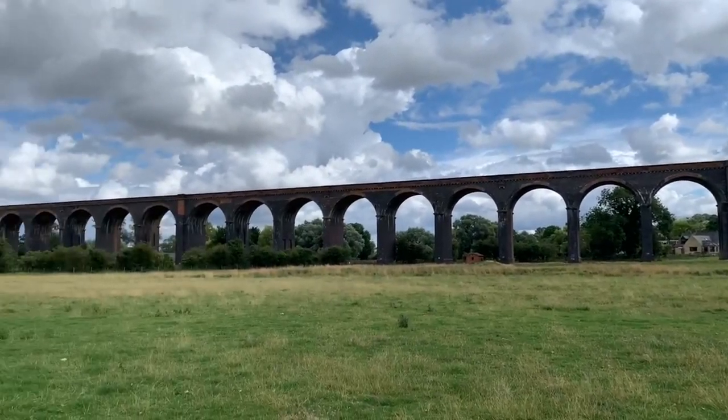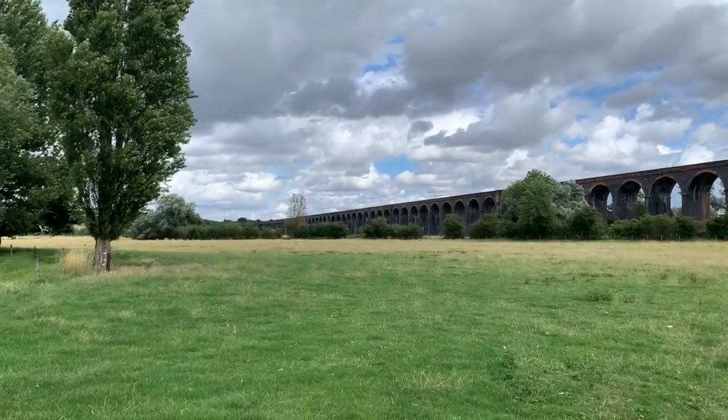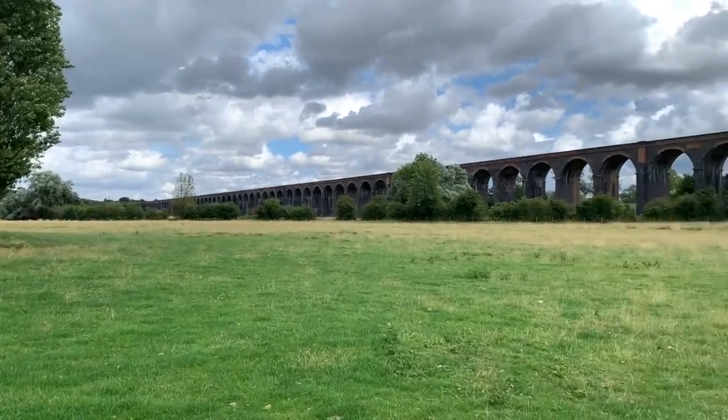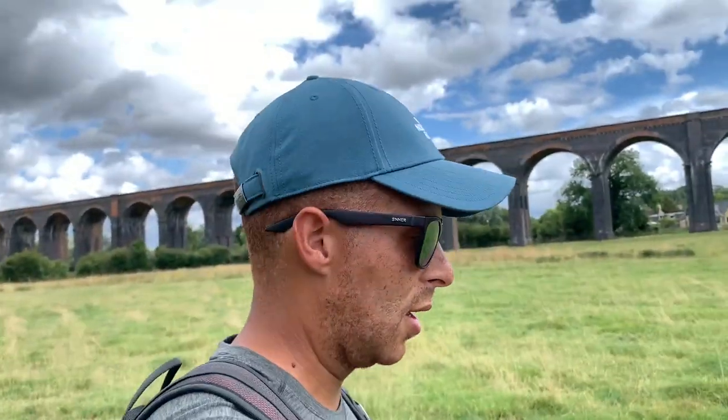And then it runs, I think it's close to 2 kilometres. I think it's 1.6 kilometres. I'll double check that. So yeah, there we have it. The viaduct, the Welland Viaduct or Harringworth Viaduct or Seaton Viaduct, whichever one you want to call it by, but it's known by all three.